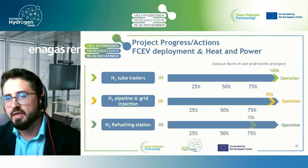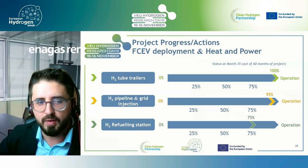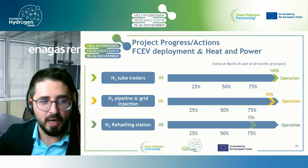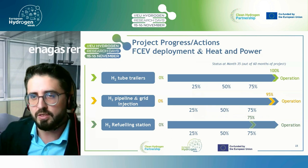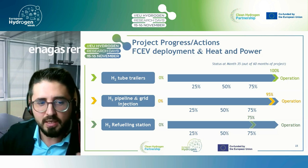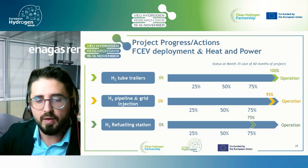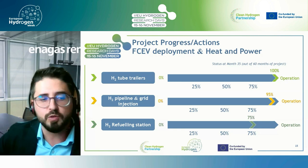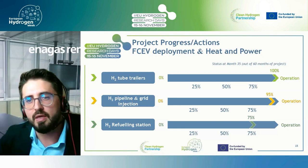Okay. In the next slide, I have gathered the progress made in 3 main elements of the GreenHysland project. On the one hand, the hydrogen tube trailers, under the leadership of the company Calvera, which is a key partner in the project, we have already deployed 2 tube trailers that have a minimum capacity of 462 kilograms of hydrogen at 15 Celsius degrees, and that will allow transporting the hydrogen to the locations of the end users at 300 bar.